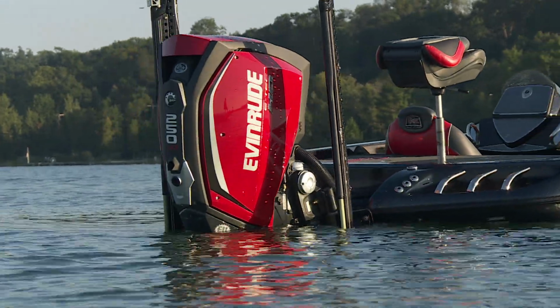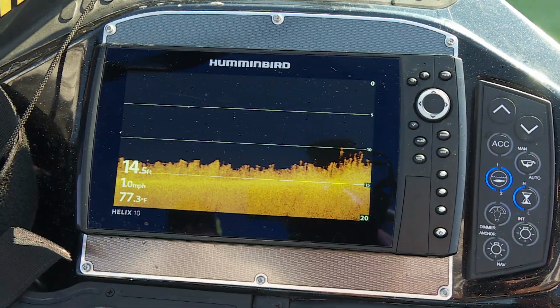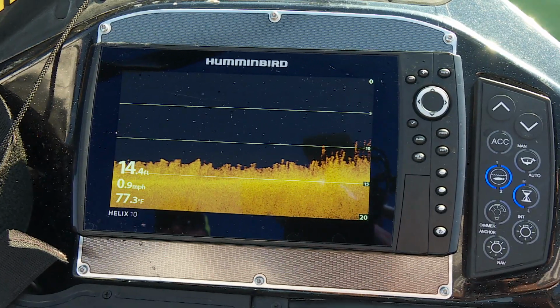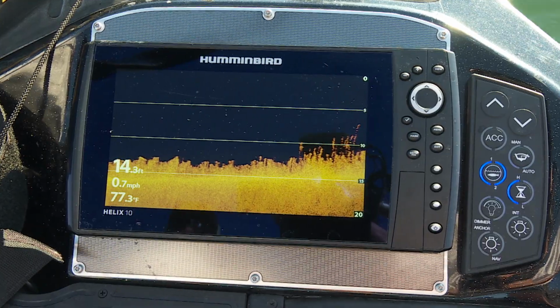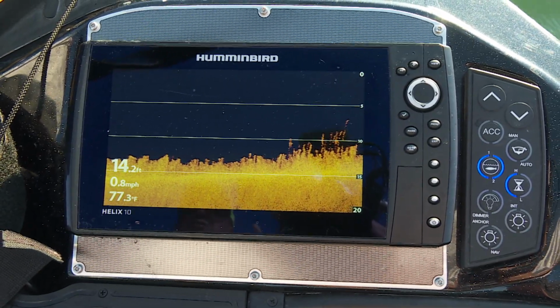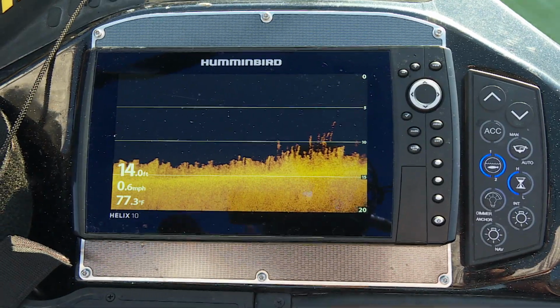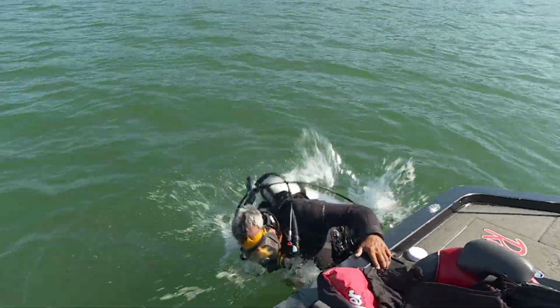Water temp 77 degrees. And you can see as I come in shallower, between that 15 foot of water and 12 foot, you see the cabbage start growing. And they're keyed around that cabbage area. And I'm sure there's got to be forage involved. Hopefully I can find that out underwater.